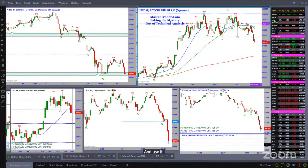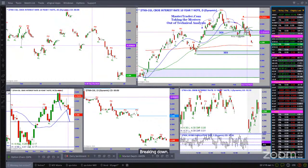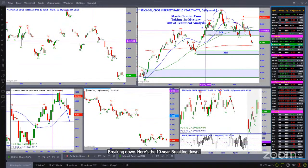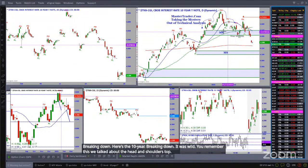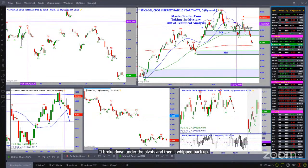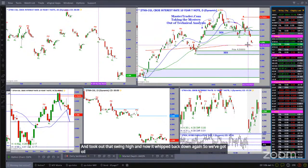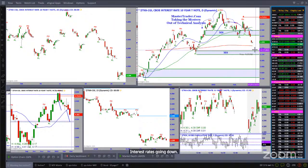All right, interest rates. Here's the 10-year breaking down. It was wild. You remember this? We talked about the Head and Shoulders top. It broke down under the pivots, and then it whipped back up and took out that swing high, and now it whipped back down again. So we've got oil going down. I touched on this Monday: oil going down, interest rates going down, inflation worries with tariffs. So is it going to be recession or stagflation? We'll just have to see.